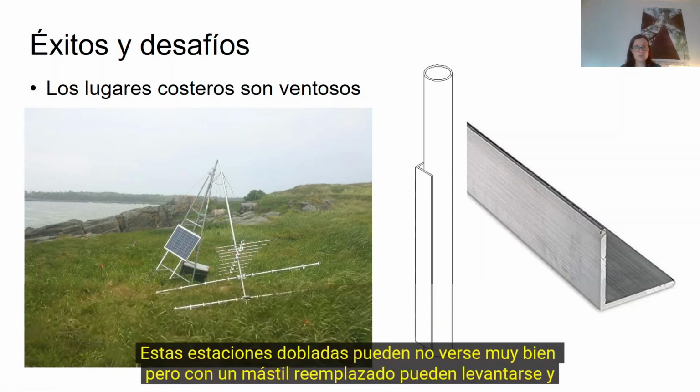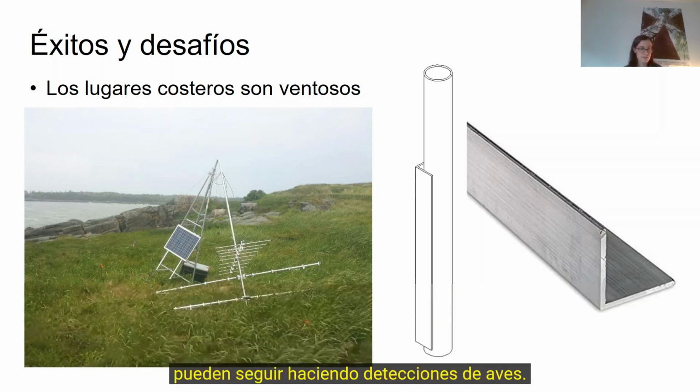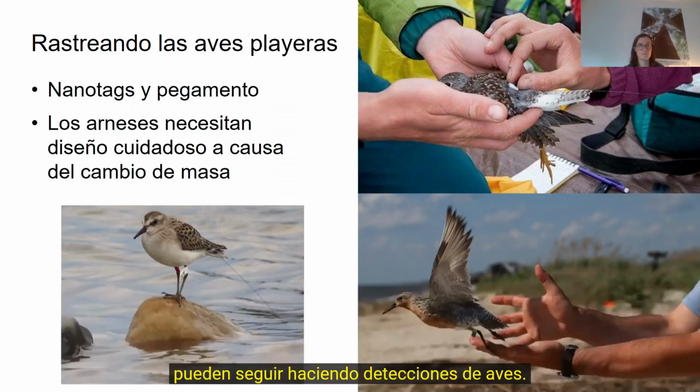And these bent over stations can look not great, but with a replaced mast, a lot of the other parts are all still intact and they can be up and running again fairly quickly.